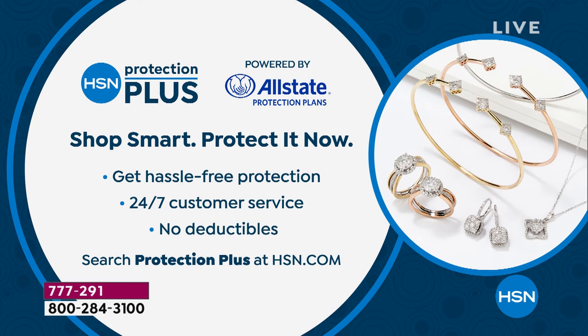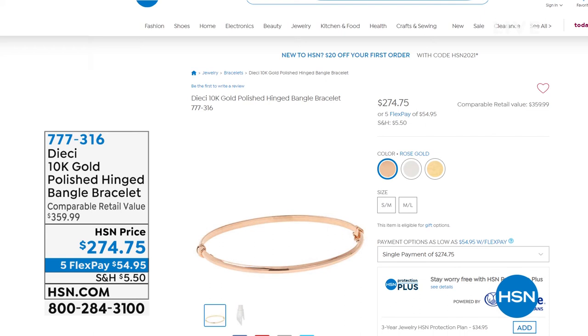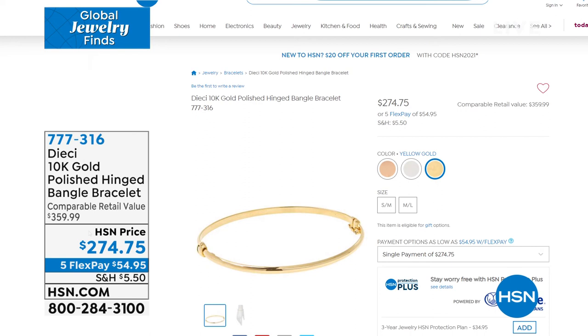I want to show you the bangle bracelet that also is a beautiful, beautiful way to complement the hoop. This is a 10-karat polished hinged bangle bracelet, and we have it in a rose gold. We also have it in white gold, and we also have it in yellow gold. And it's modern. It's beautiful. There's a simplicity to it that you can layer back with your watches, layer it with your tennis bracelet or any other cuff that you may have on. It's $275 here. That's a wow steal of a price, because the comparable retail for this genuine gold piece is $360. So it's over $100 off.